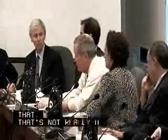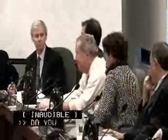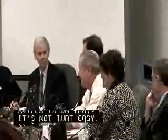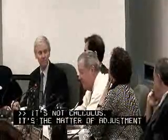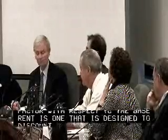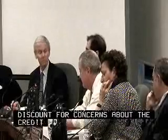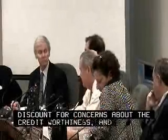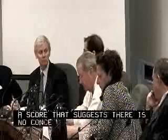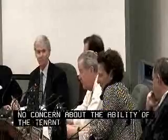Do they have the mathematical skills to do this? It's not so easy. I don't think it's calculus. It's a matter of the adjustment factor with respect to the base rent being one that is designed to discount for concerns about the creditworthiness or viability of the business plan. And fundamentally, a score of 1 is a score that suggests that there's no concern about the ability of the tenant to pay. So, my suggestion is look for the math majors. Stay away from the engineers. They never get it right.